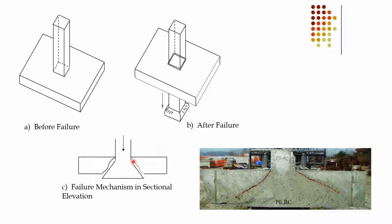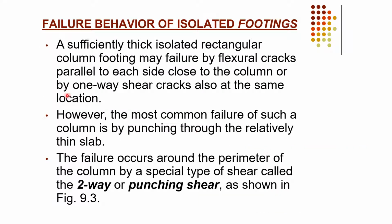So why is the column punched? Because the concentric load is more than the bearing capacity of the foundation, so it punches through the foundation. Here is a real picture. Again, the footing can fail either due to flexure, or moment, or due to shear. However, the most common failure of such a column is by punching through the slab. Means the most common phenomenon of failure of footings is a punching failure.